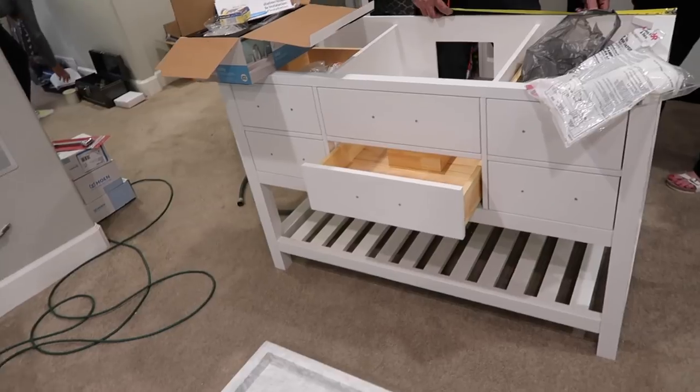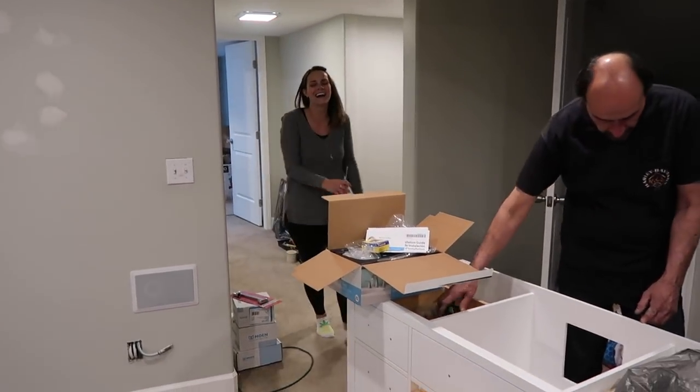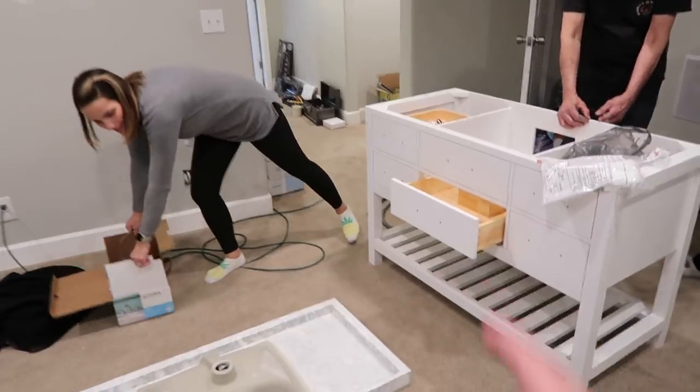Screwdriver. Support me. Scalpel. Let me get my socket wrench kit. Do you know what a socket wrench is? 18-inch. It's the Allen wrench's cousin.